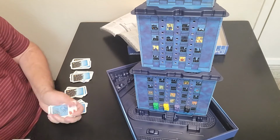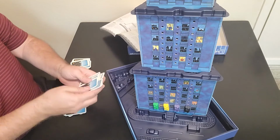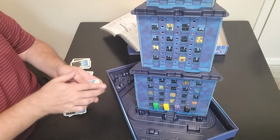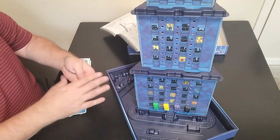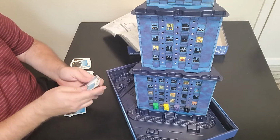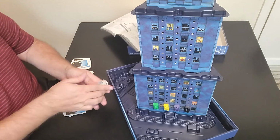This all goes in here. This all goes in here. And then these all get shuffled up. This is called the main deck. This is when you flip over the top card and then you start bidding on that card, whoever wants that card. So we'll go ahead and shuffle these up.